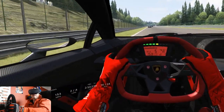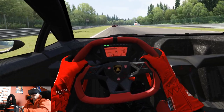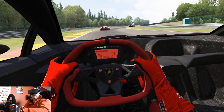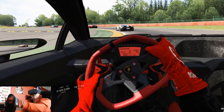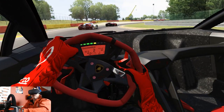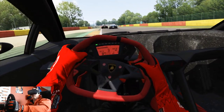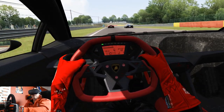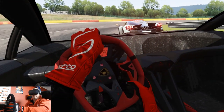Nice detail in the mirrors. Alright. Tuck it into the corner. Don't mind if I follow through as well, do you?